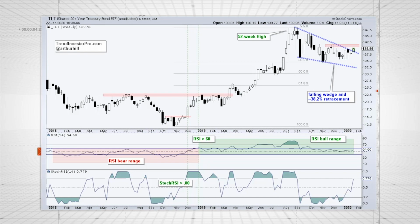So I was going through the charts and I came across this chart for TLT, and I know what these wedge breakouts produced in 2019. I know the theory behind the pattern. I know that they're corrective patterns after a big advance. And I look at this chart for TLT and you can see that it is a picture perfect falling wedge.